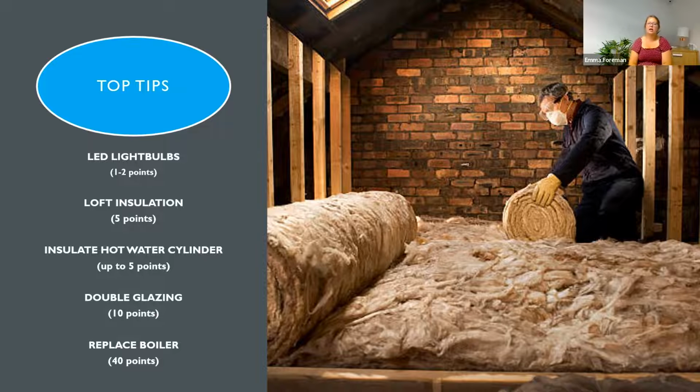Loft insulation bumps you up 5 points. So that again is not that expensive. It's got to be a certain mil, and I think it's got to be 175 mil now, is how hefty the loft insulation is. So you might have a little bit of loft insulation that needs to be thicker. That can improve and make that better for you. Insulate your hot water cylinder. If you've got a hot water cylinder with no jacket around it, that can make that much better as well.